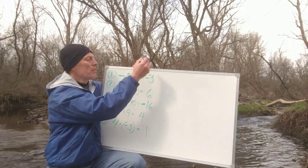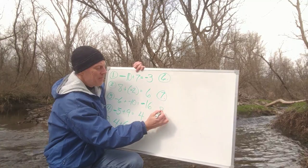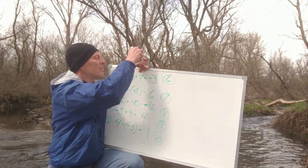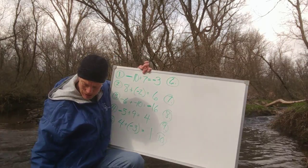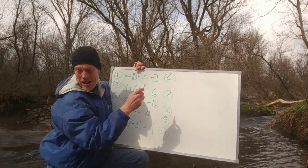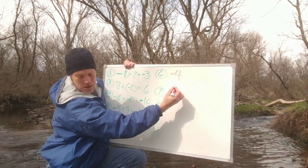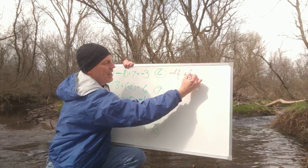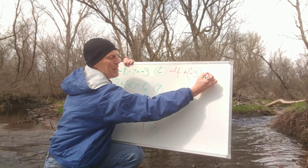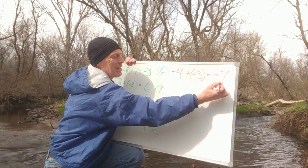Okay, let's go to number 6, 7, 8, 9, and 10. Maybe we'll go to the red marker here, to make red numbers. All right, number 6. -4 plus a -3. These are both negative numbers, so my answer is going to be negative. And because they're both the same, all I have to do is add. This will be a -7.